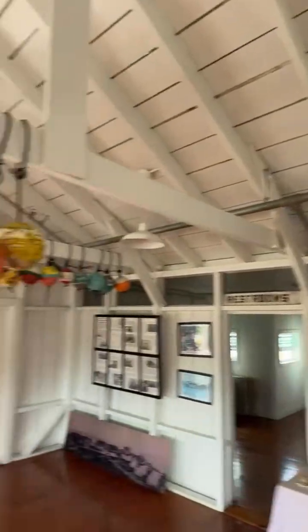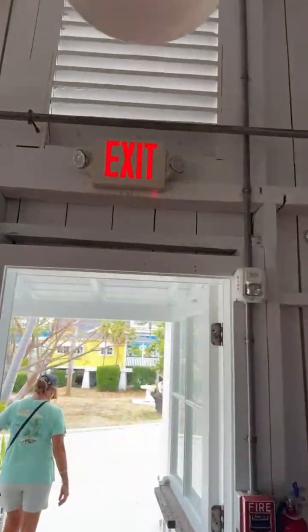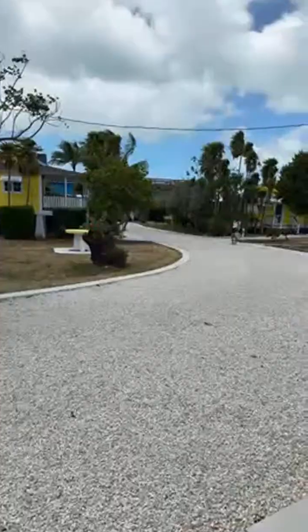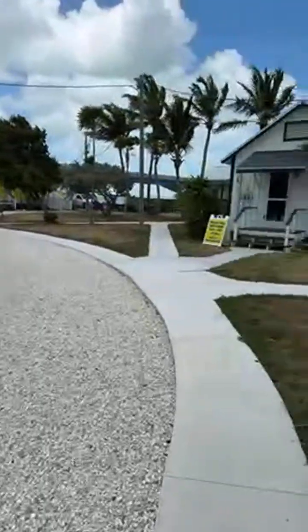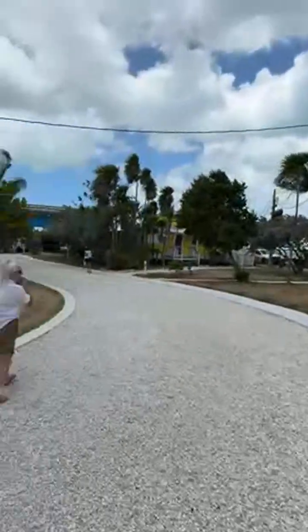All the buoys that wash up on the shore. See where our next point of interest is going to be. Gift shop. For my tour people to gather right around here.